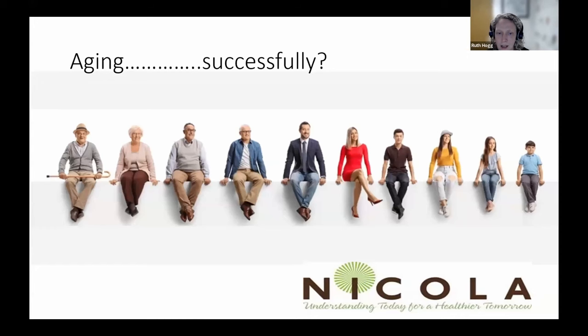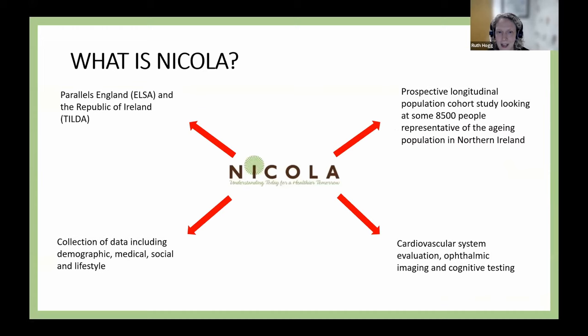So the NICOLA study is part of a whole family of aging studies that are taking place in various parts of the world. There's the English Longitudinal Study of Ageing, which is known as ELSA, and there's one in the Republic of Ireland known as TILDA, and we're also linked with a study in the US, the Health and Retirement Study as well.